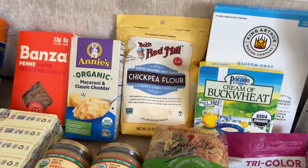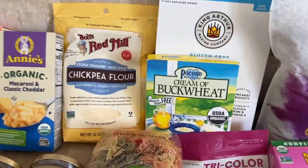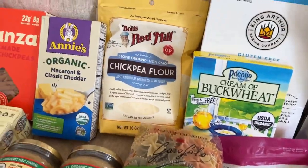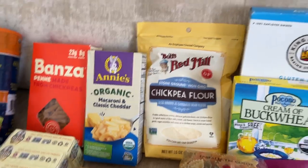Let me tell you about chickpea flour. Wait, my dog is jumping up over here. Hi. There's nothing up here for her. She wants to see. Your snacks are not in the pantry. Okay. She has her own little snack bowl.